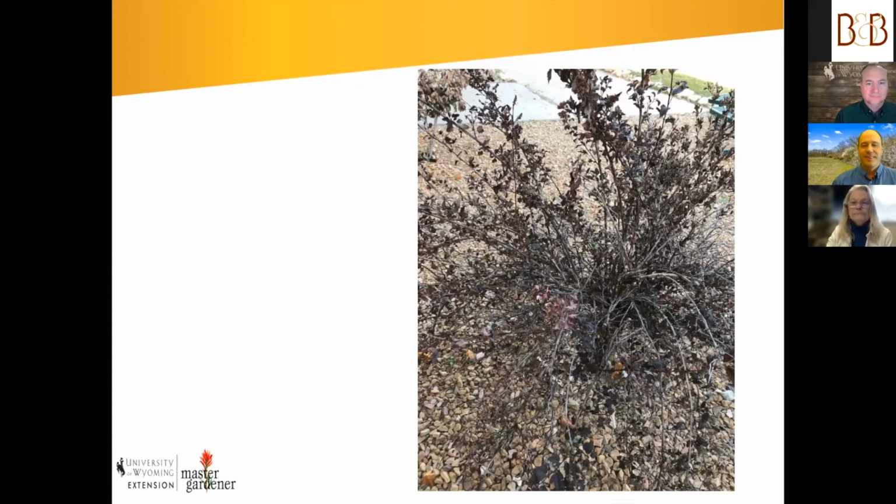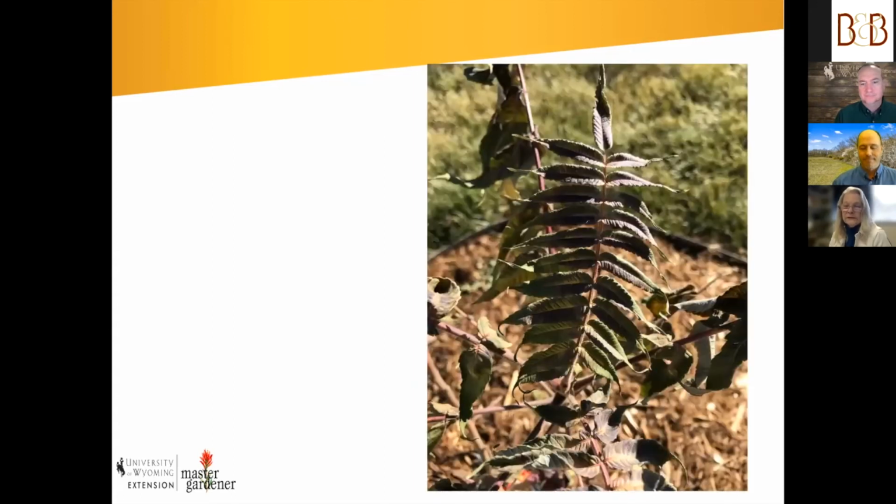I like those. Sumac. This is another one that people have a love-hate relationship with. Some of the sumacs are very aggressive and will spread very easily through offshoots and suckers. Some don't do that.